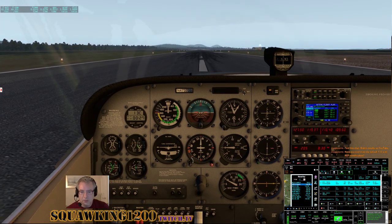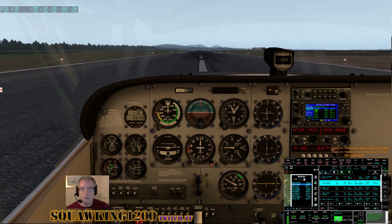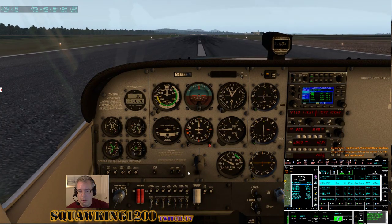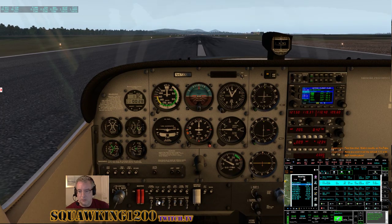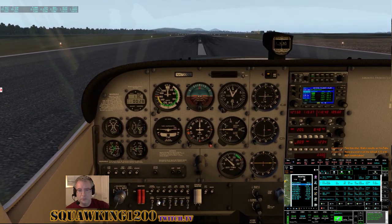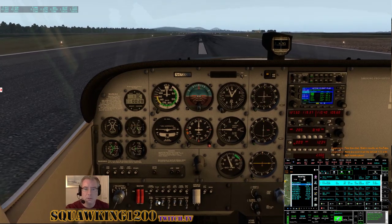So let's see, I'm on 3.6, pretty much close to north, that's check. Throw on some visibility, throw on some landing lights. We'll do just a quick check of the magnetos.